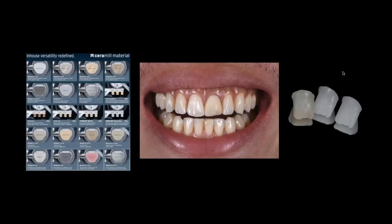So I won't spend a lot of time with shade taking just because we don't really have it. But I do cover this a lot more in other courses and lectures and so forth. So for us right now, we'll take our basic shade photographs and you can see some polarized. I'm going to now think through my materials. Do I want zirconia? Do I want something translucent or opacified? What's going to give me the best result here? I'm going to wind up picking something kind of in the middle.